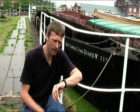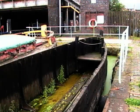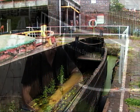Hiya, just for the record, today's date is Friday the 27th of June 2008. Today we've come along to the Boat Museum at Ellesmere Port to look at a rather special vessel.